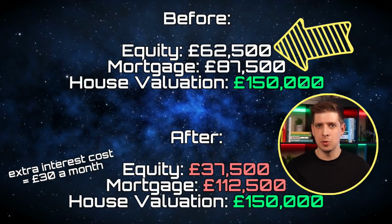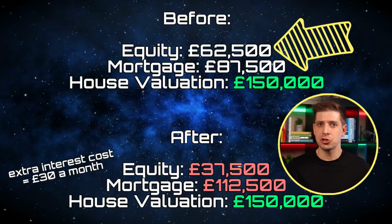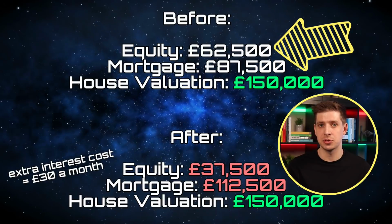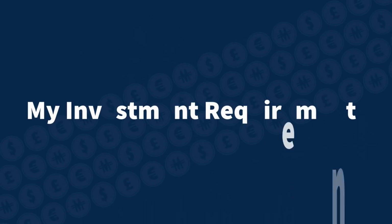Ben took out the maximum allowed, which in this case was just shy of £25,000, leaving the minimum 25% equity in the property. My investment requirements. As you may have seen in that last calculation, reducing the property's equity increases the size of the mortgage, and this is costing me an extra £30 a month beyond what I had to pay before. Effectively, a negative 1.5% return. Whatever I invest into just needs to return higher than this for me to be in profit.